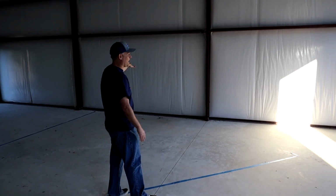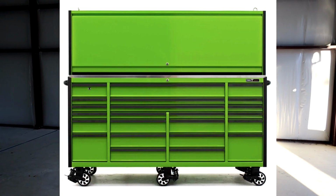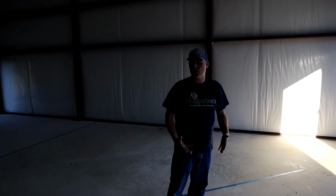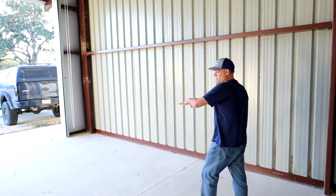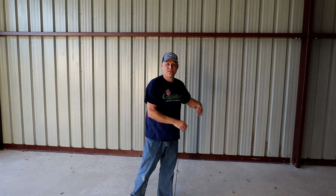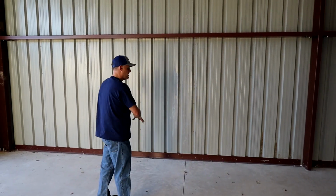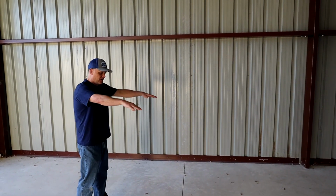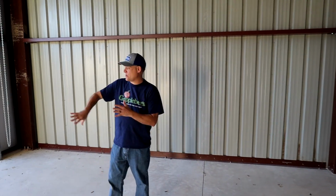Along that wall, we'll have cabinetry, the toolboxes, air compressor, all the different things that we need for a full working shop. My goal right here is to have a detail bay right as you pull the vehicle in, wash it, store it, keep it clean. So we'll have water here, electric for vacuums, all that stuff. And so this will be kind of a detail bay, flushing out.